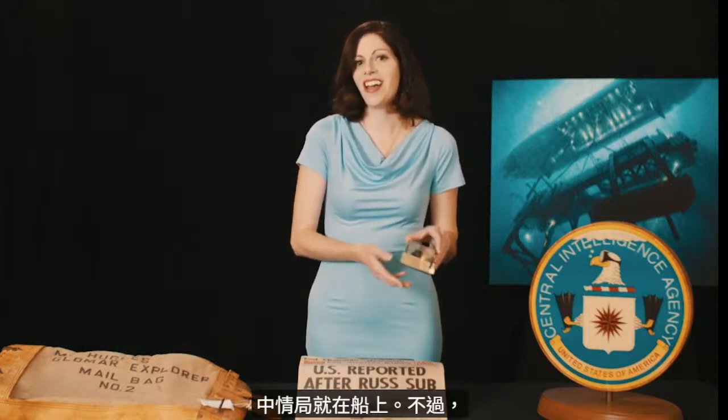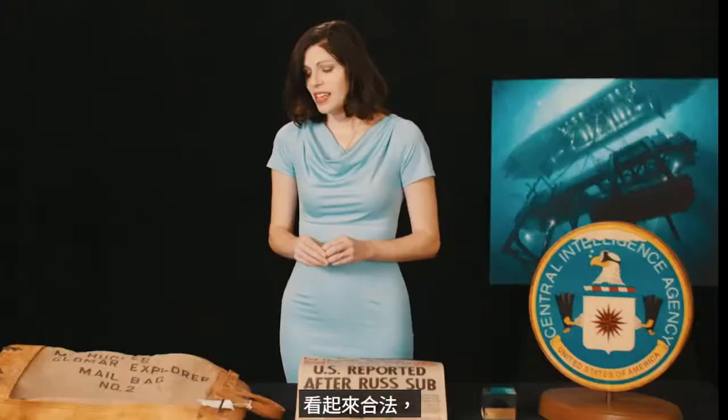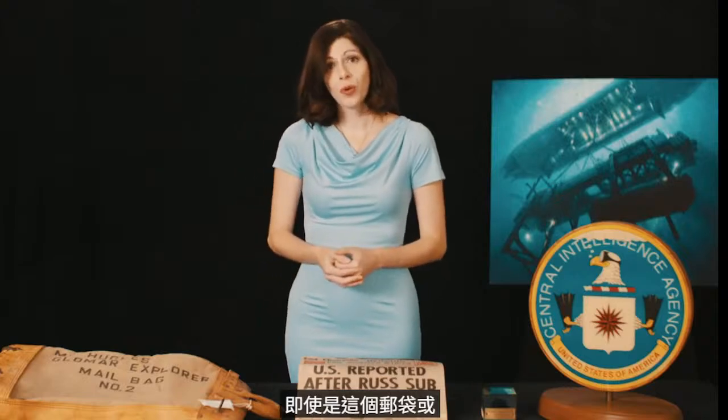But really, CIA was on the vessel. Everything within the cover had to look legitimate, though. Even this mailbag, or the overalls that were worn by the crew.